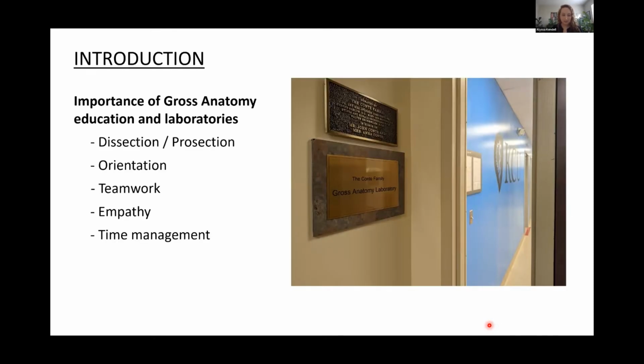To jump into the content of this study, the important experience of the gross anatomy lab cannot be overstated as it pertains to medical education as a whole. There are many skills to be learned from the time spent in lab, such as understanding the ins and outs of the human body through both dissection and prosection. Seeing the anatomy in person is also critical for orientation's sake, and students are able to hone their ability to work as effective members of a team during dissection, as well as further develop their empathy for future patients through dissection of their, quote, first patient. Time spent dissecting and learning in the lab also helps teach first-year medical students very important time management skills as they balance the requirements and expectations of first year, which is sometimes a big hurdle for students to jump.